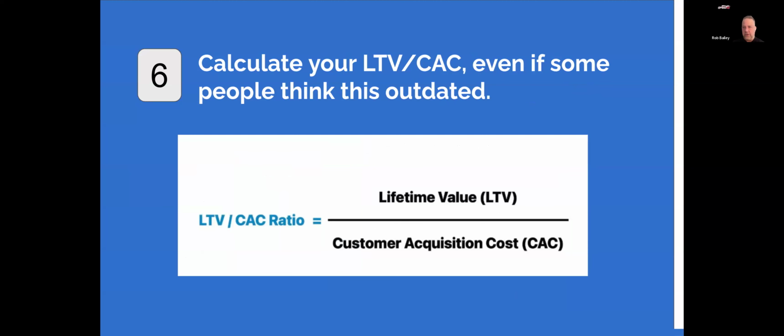This basically means the long-term value of a customer, how much they generate revenue-wise, and how long they will typically stay on with you before they churn, over the customer acquisition cost. A simple way of looking at this is basically the more a customer pays you and the longer they stay with you, the more that you can spend on acquiring them.